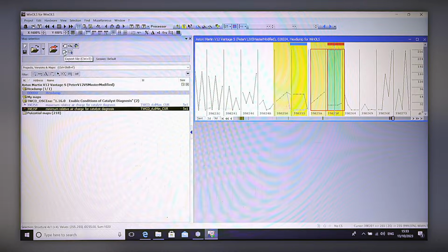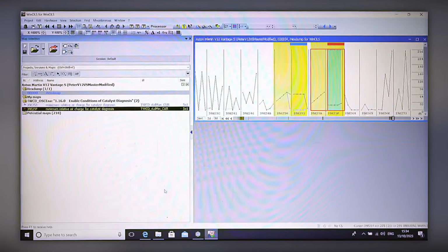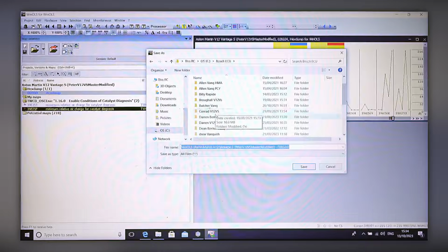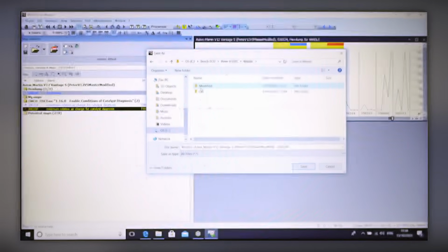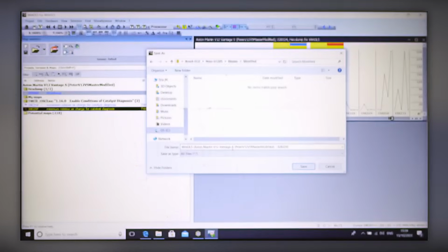So we've called this one the master, and it's modified because on my C drive I've got the original calibration, so I don't want to accidentally map in the original. So this is now saved to the C drive. It's exported in a format that Alien Tech will now use and download.